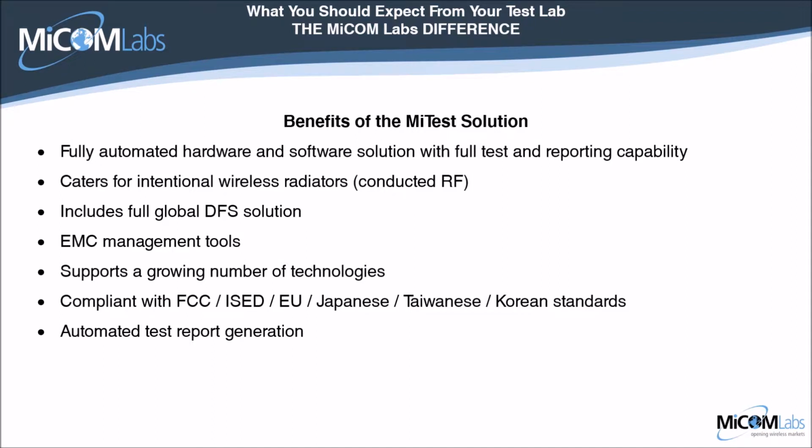Having generated volumes of test data, the flexibility of the MyTest system now becomes apparent. Automation of test reports. Report generation is where the true power of the MyTest system is unleashed. During the report generation phase, there are many post-processing functions that can be applied to the measured data and formats, including improvement in report readability, making it intuitive.